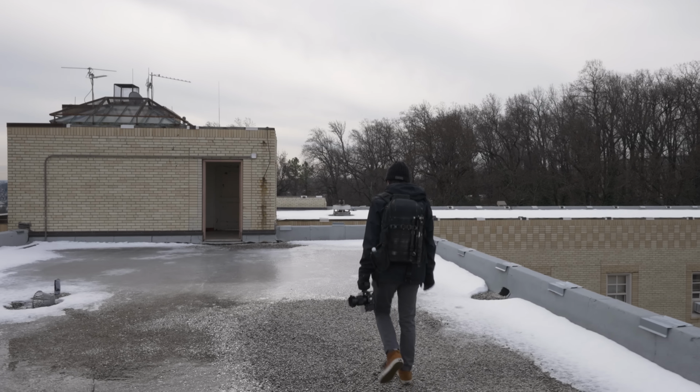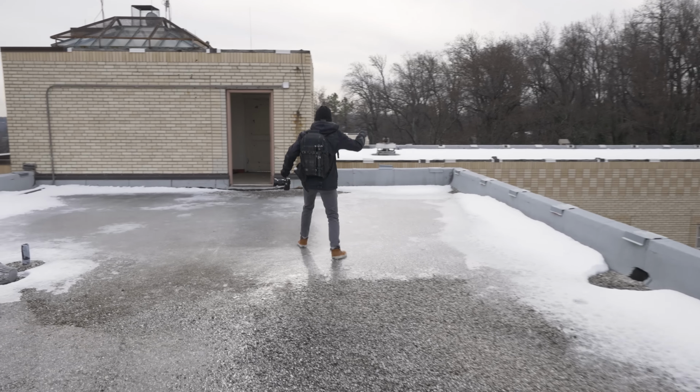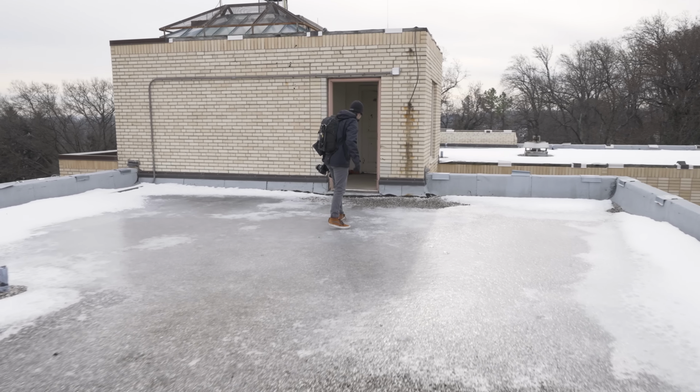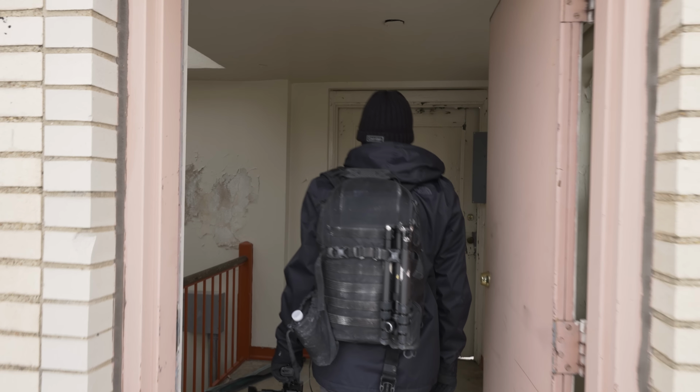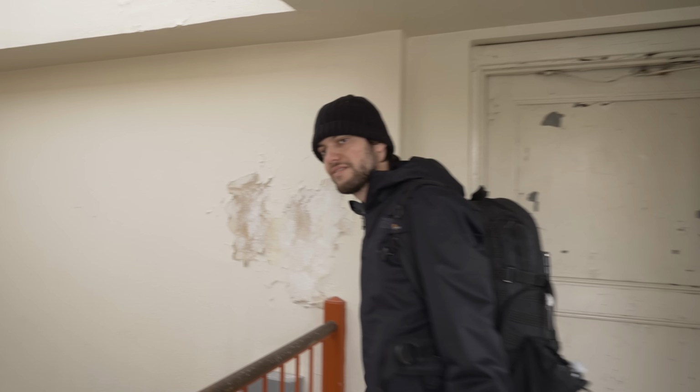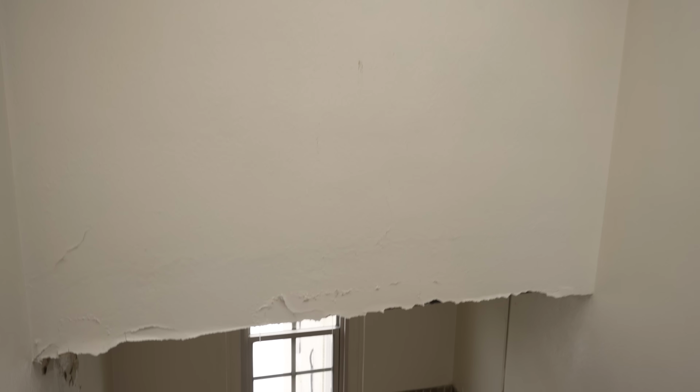See your best slide. That's how you operate a steady cam. If you have no footsteps, there's no vibration.